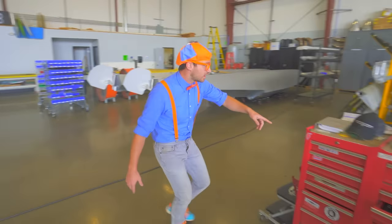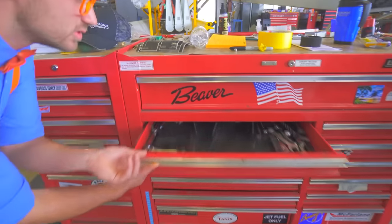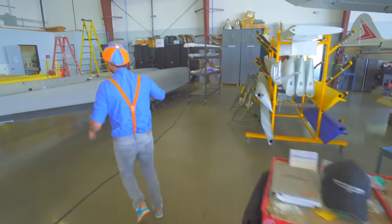Whoa. Look right here. A big red tool chest. Whoa, look, there's so many tools. Oh, geez, there's so many. I don't even know all of them.